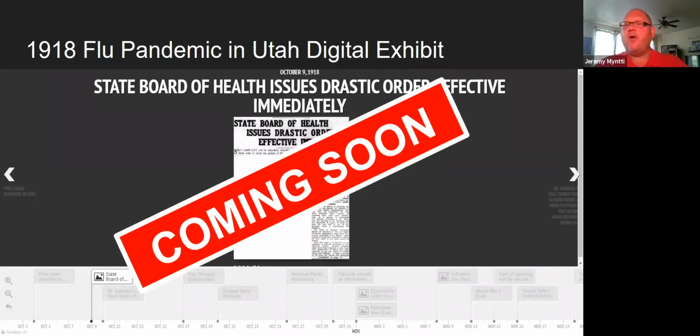Earlier this year, Logan Mitchell, who is a research assistant professor in the Department of Atmospheric Sciences at the U, was doing some research on the history of air quality in Utah, and he came across several newspaper articles using Utah digital newspapers that were about the 1918 flu pandemic. So he started putting together a document of these articles related to that pandemic that he thought were interesting.